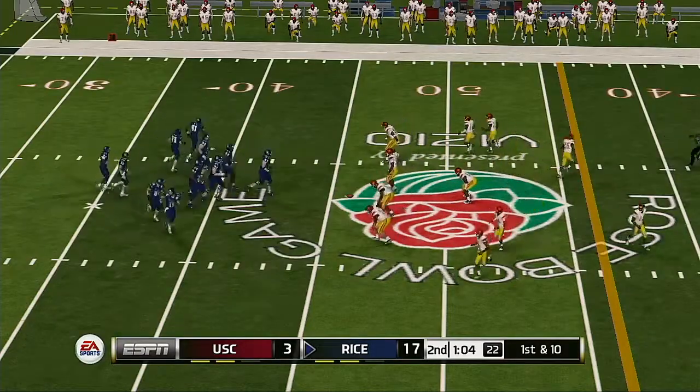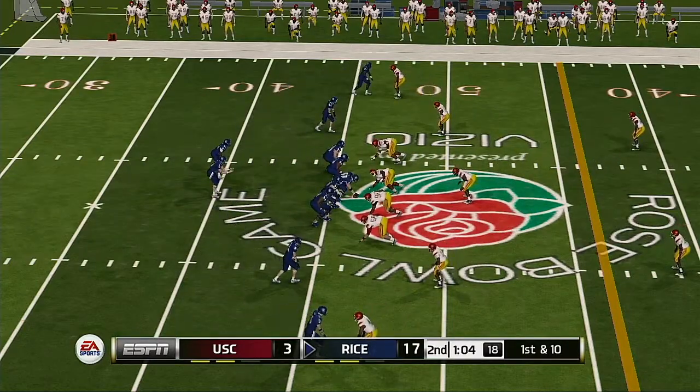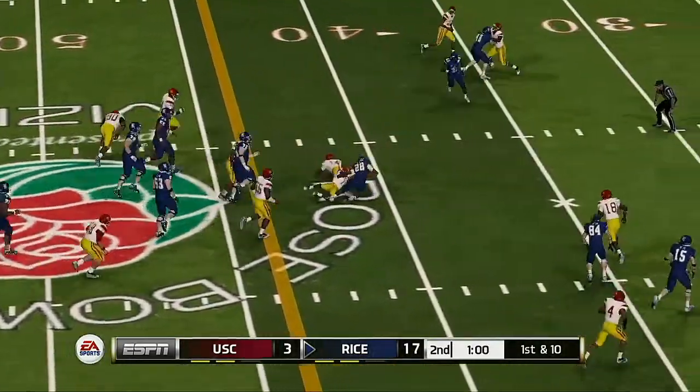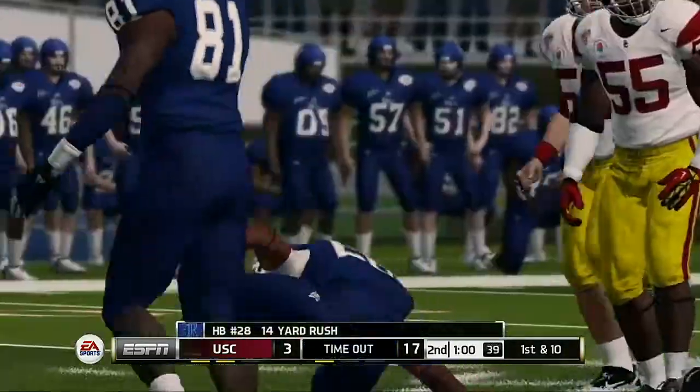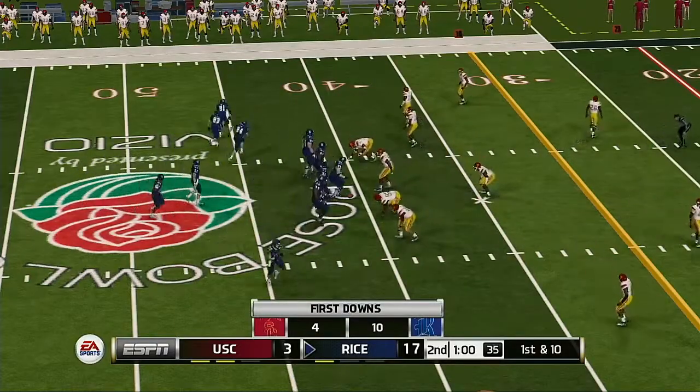Now, I think this defense right now needs somebody to try to lift up their spirits. They seem to really be just out there kind of going through the motions. And I think the last time they were out there, where they gave up such a long drive, has had an impact and an effect negatively on the psyche of this defense.